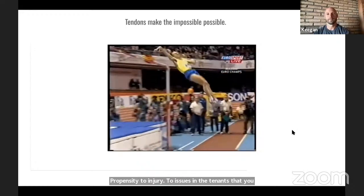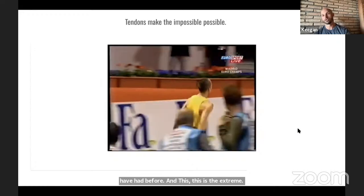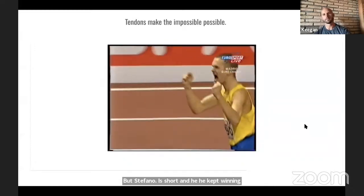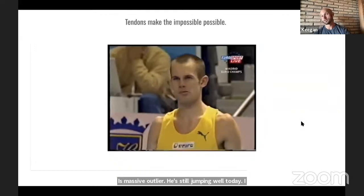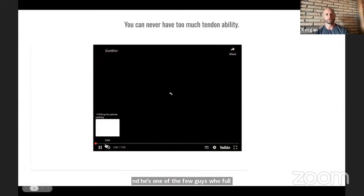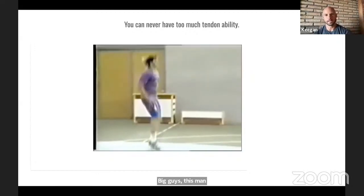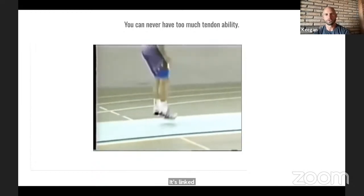And this is the extreme. Stephen Holmes is short, around 180 centimeters, and he kept winning championships over and over again. He's a massive outlier. He's still jumping well today, and he's one of the few guys who full squatted. But that's extreme function of tendons. If you go to the other extreme, big guys, this man, Werner Gunther, if you haven't seen this whole series, you definitely need to check it out. It's linked there inside of the Athletic Vault. You will find it on YouTube as well.